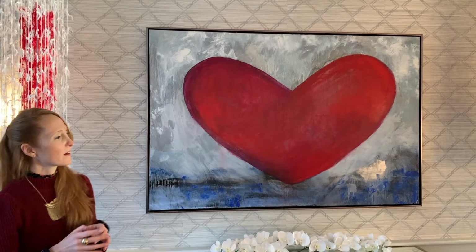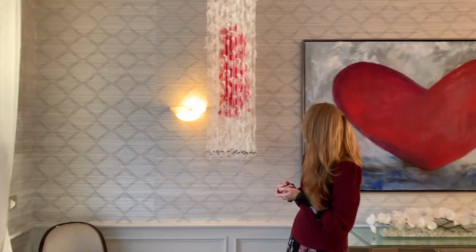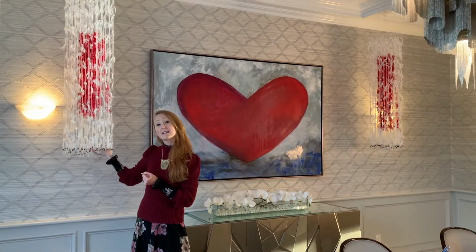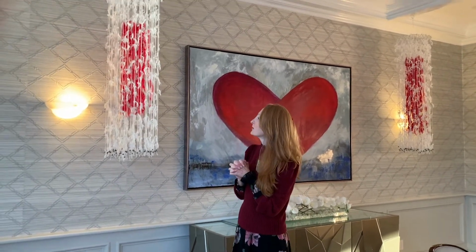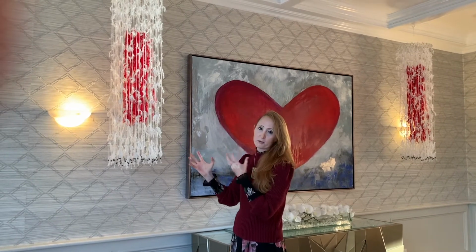And then we wanted to have something light and kinetic and beautiful on either side of the painting. And I commissioned these from Brigitte Bouquin-Sells. I think I'm not doing her name justice, but she's a wonderful artist, also French, who creates these from French handkerchiefs. So I love the movement of this with everything else.